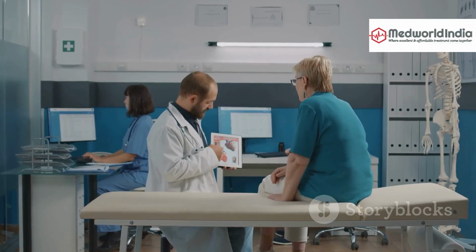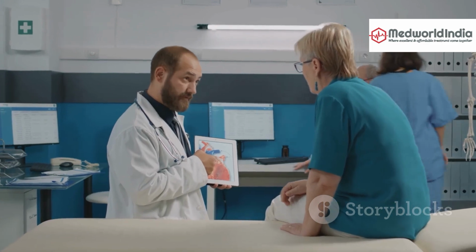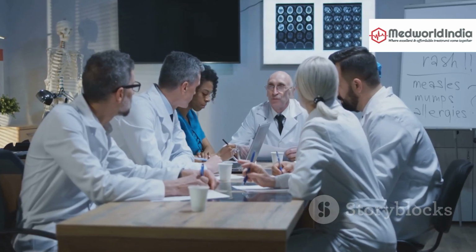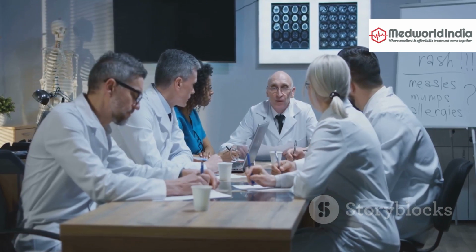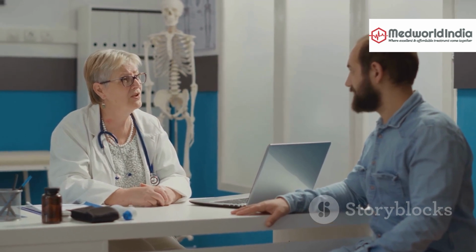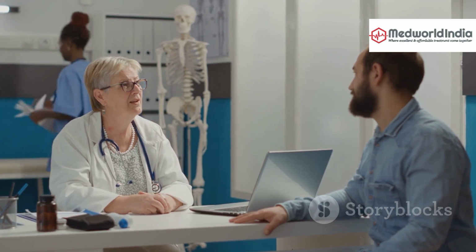Age is a significant factor, with most recipients being under 65. Overall health is crucial. Individuals with other serious medical conditions like cancer or HIV might not be eligible. A dedicated medical team evaluates each patient's case thoroughly. They consider various factors, including medical history, lifestyle, and psychological readiness, to determine their suitability for the procedure.